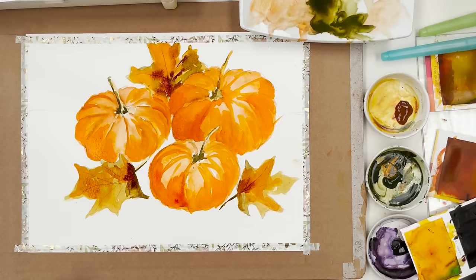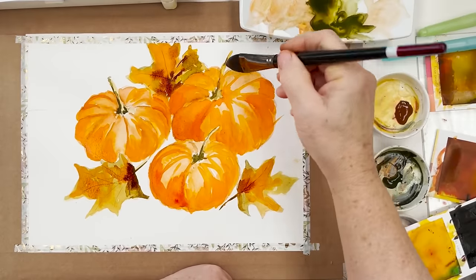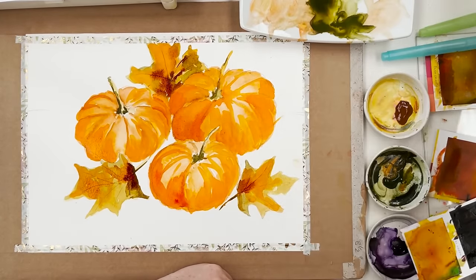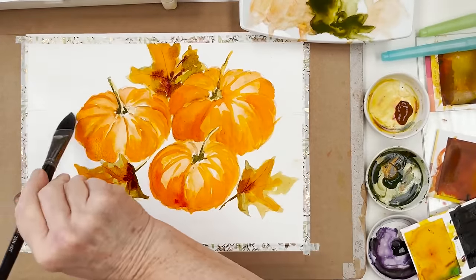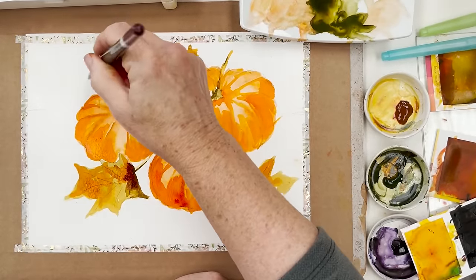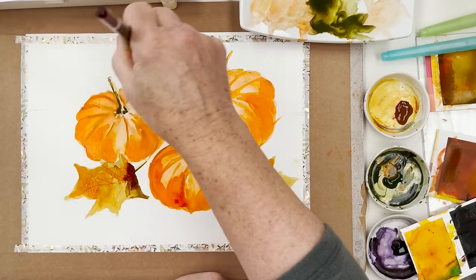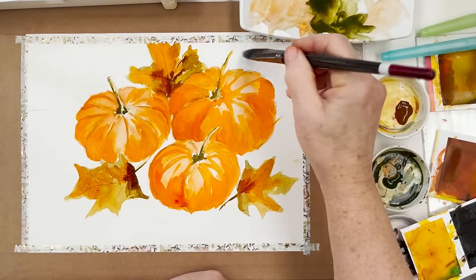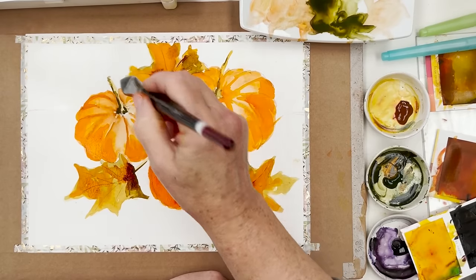And now I'm going to start thinking about the background a little bit. And for the background, I'm going to take my black tulip cat's tongue brush and just wet the background area. I've got a line in here, which is the line of, let's say they're on a table. So that's the line of where the table is. So I'm just wetting up to there, first of all. And then I'm going to do a sort of black background in kind of greens.